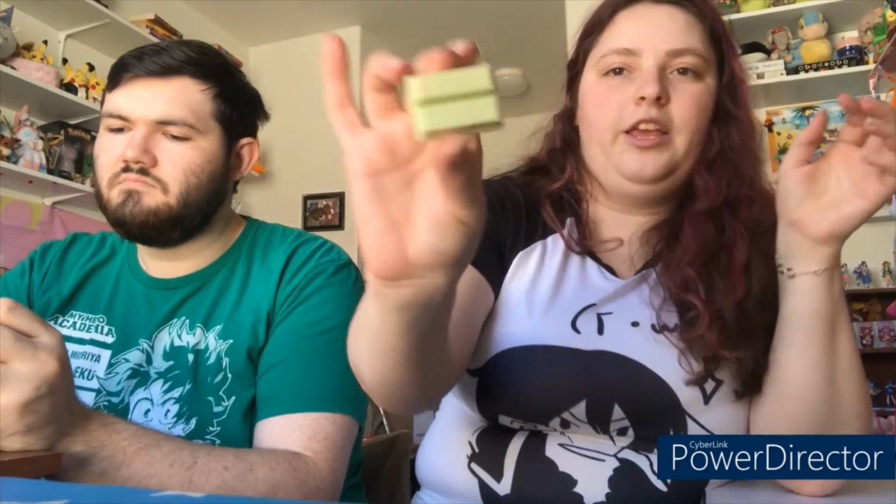We usually aren't too disappointed with Kit Kats typically. And yeah, the packaging's a little difficult to open. How's the smell? It's definitely a fruity smell. Yeah, it smells fruity, like fruity chocolate. And it's a light green color. Ready?